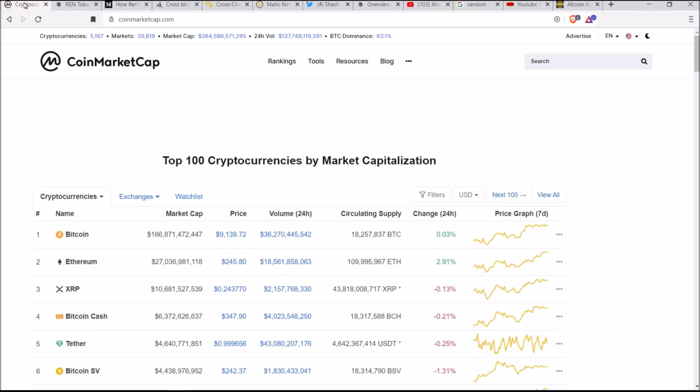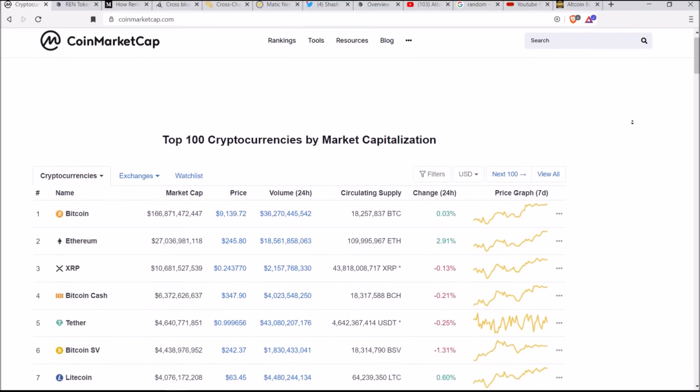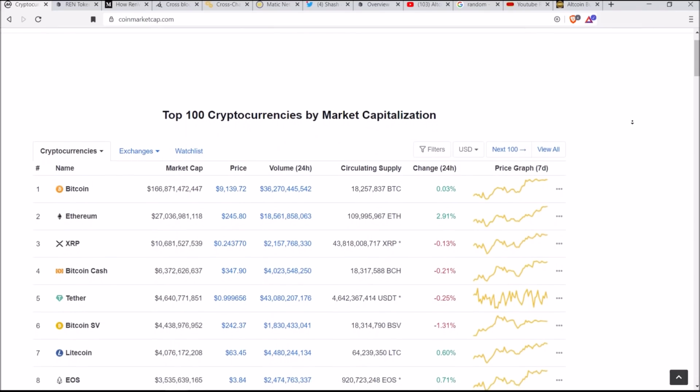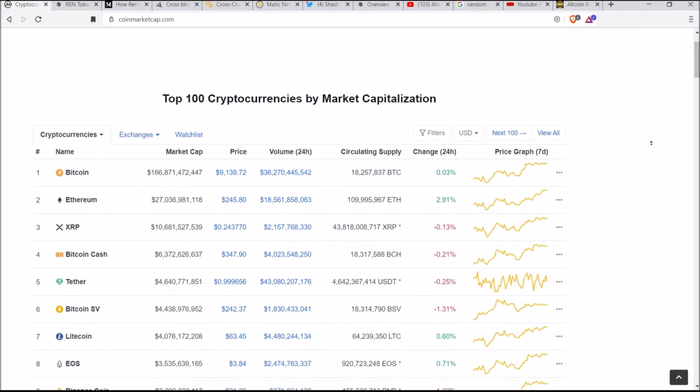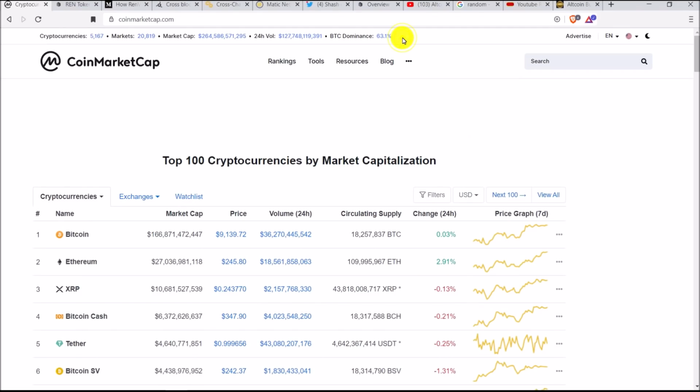Let's first take a look at the markets on coinmarketcap.com. We are at $264.5 billion right now, basically flat since yesterday. Bitcoin at the time of this recording is sitting at $9,139 with a Bitcoin dominance of 63.1%.